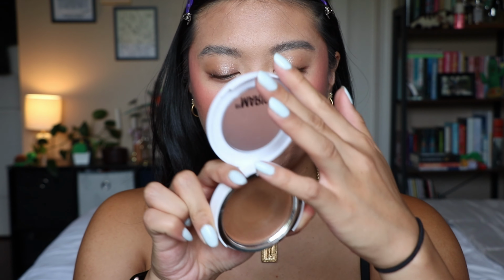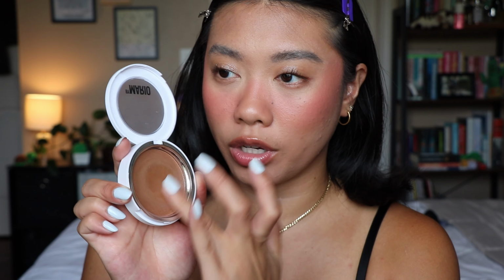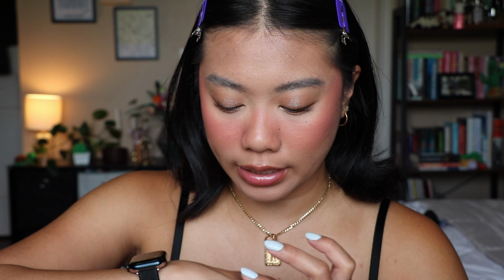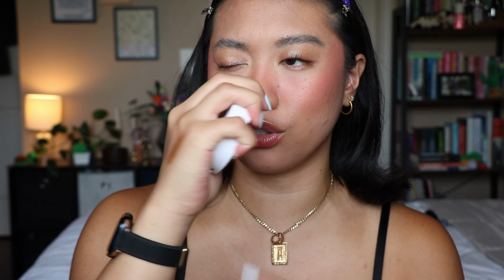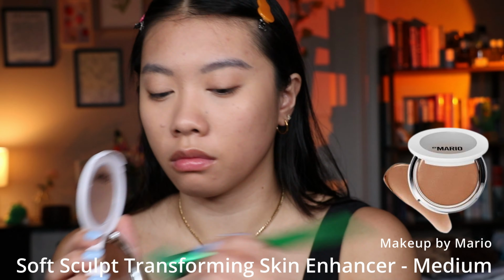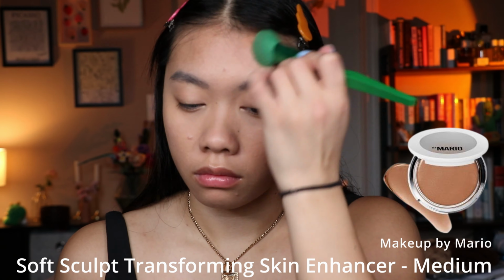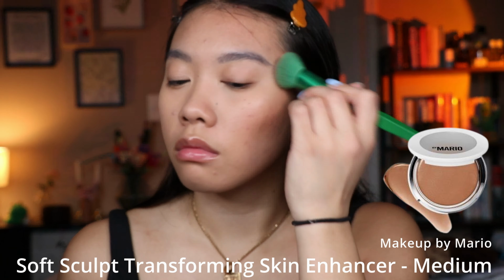The other product I want to mention is the Makeup by Mario Soft Sculpt Transforming Skin Enhancer. I have this one in the shade medium. You can see this one is definitely the warmest of the bunch that I have picked out. However, because this formula is so sheer, so effortless, I feel like it melts into the skin so nicely, and I don't notice it being too orange on my skin.